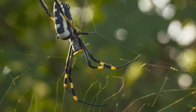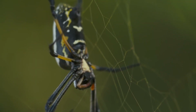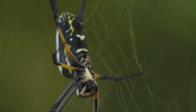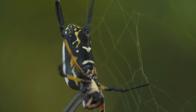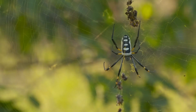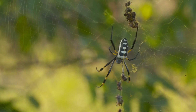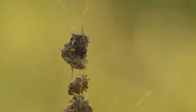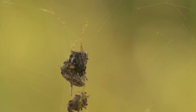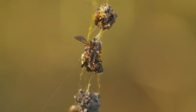In sunlight, the golden threads lure bees into her trap. In shadow, they become camouflaged amongst the green foliage, and the web ensnares other unsuspecting insects. Their remains are strung up on her web. Small, crude packages tied up with yellow string.